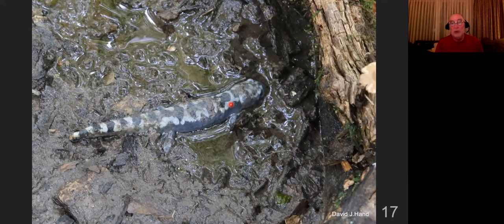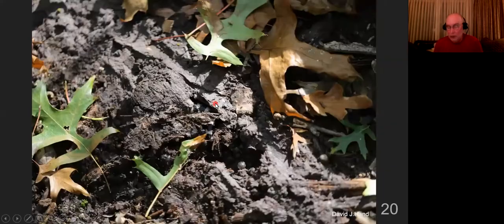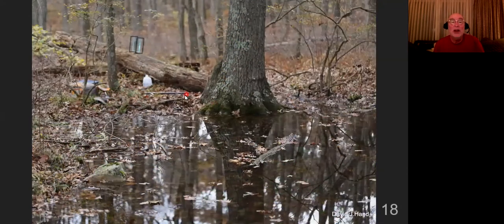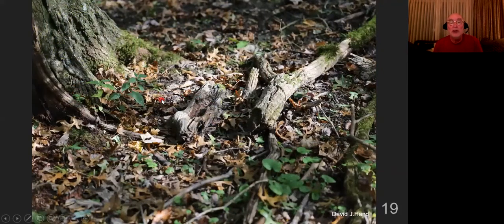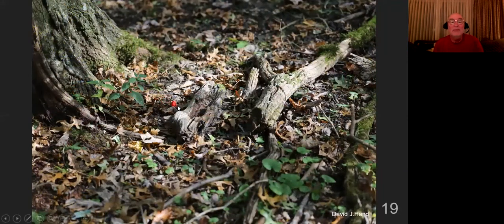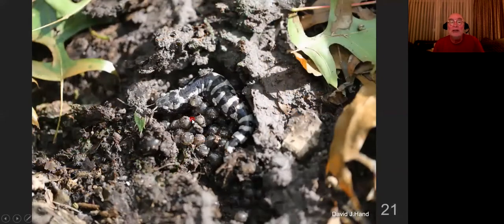Nest at the margins of the pool. This nest that I found, this particular nest, was found right under that. I don't know why the pictures are advancing. Right under that particular log. This log right here. And there you can see her if you look in this nest of mud. Right there she is, and there are some of her eggs. And there she is with her eggs.